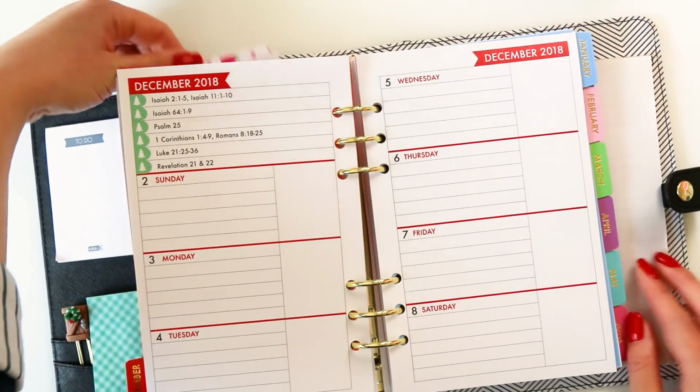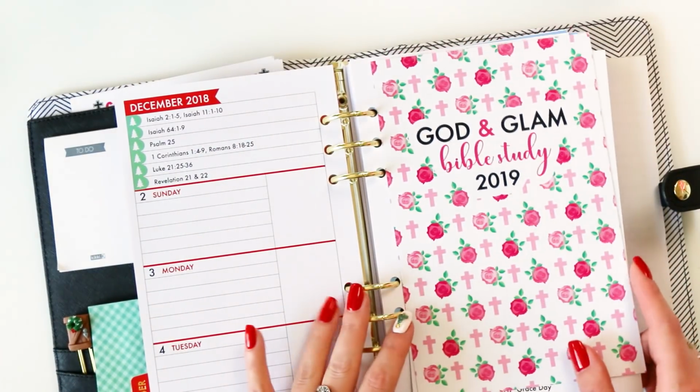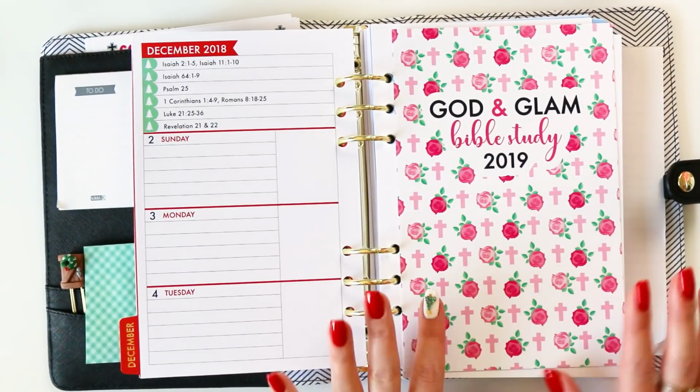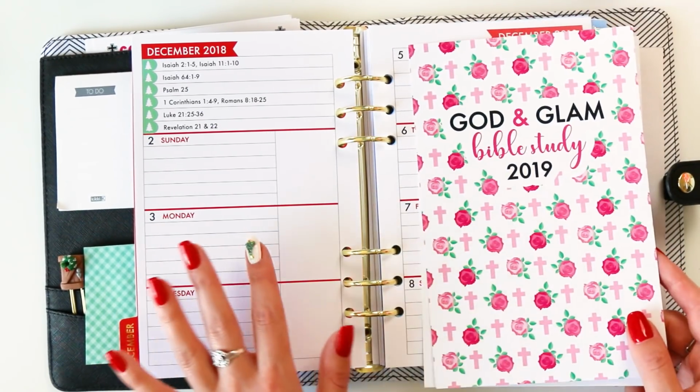Now, one very good question that I've been getting is, do I need both the study and the planner? Well, of course, that is up to you, but I'll make an argument for all three options. Just the study, just the planner, and both.